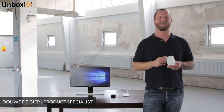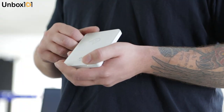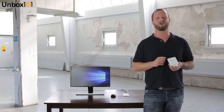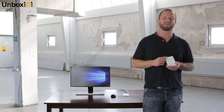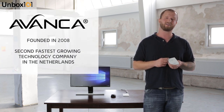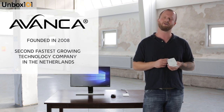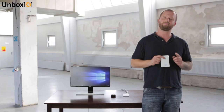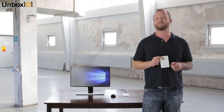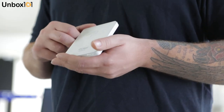Hi, my name is Douwe. I am part of the Oculus team, and I'm very proud to introduce the Series B Pocket PC to you here on Indiegogo. We are a team of Dutch technology addicts all working at Avanza. Avanza is a company that started in 2008 in a living room and is now the second fastest growing technology company in the Netherlands. The past 7 years has given us the experience and the skill we need to work on this exciting project and to launch the Series B.